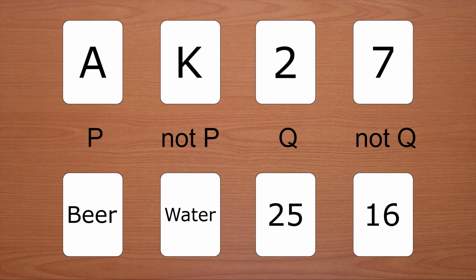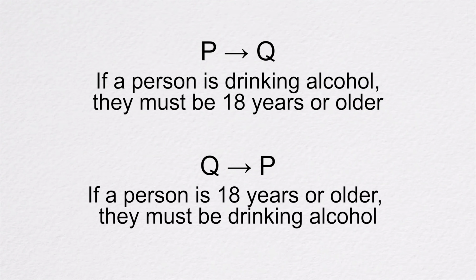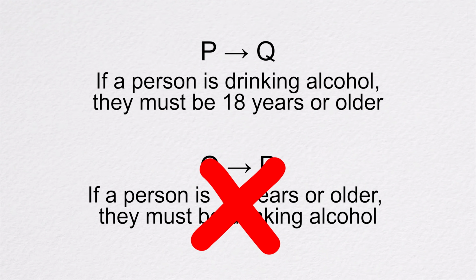The 2 card is representing the premise Q. In this real world example, representing the Q premise is the age 25 card, so it becomes more obvious why this is illogical. Just because a person is over 18 does not necessarily mean they're drinking alcohol, so no matter what they're drinking, they're not breaking the law, and therefore there's no need to turn over the card. So the rule P therefore Q cannot simply be turned around to Q therefore P. "If a person is drinking alcohol they must be 18 years or older" cannot simply be turned around to "if a person is over 18 they must be drinking alcohol." This is inductive reasoning and is therefore invalid.